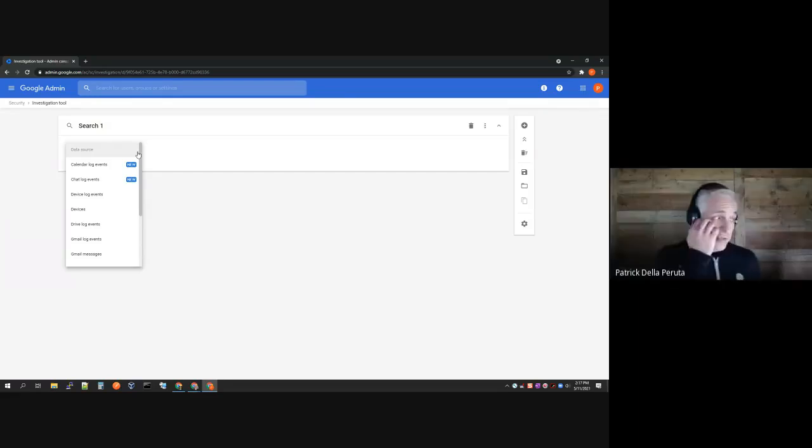Just to drill down into the investigation tool a little bit more. It's a super powerful tool that's exclusive, I believe, to the Enterprise Standard and Enterprise Plus Workspace SKUs. Google continues to add on top of what the investigation tool is able to do. So I touched on being able to retract emails.